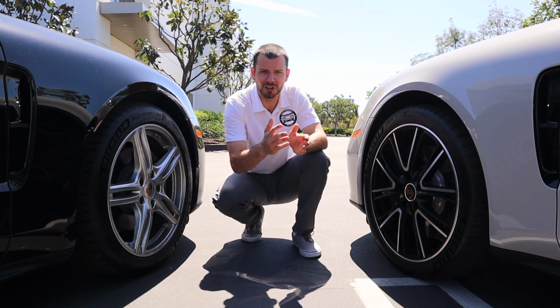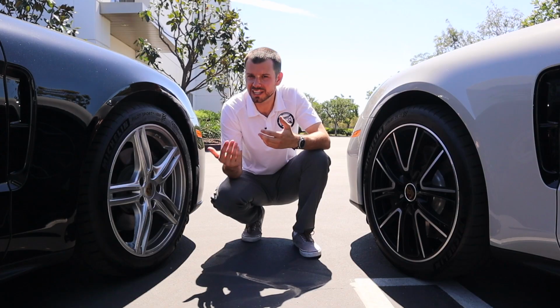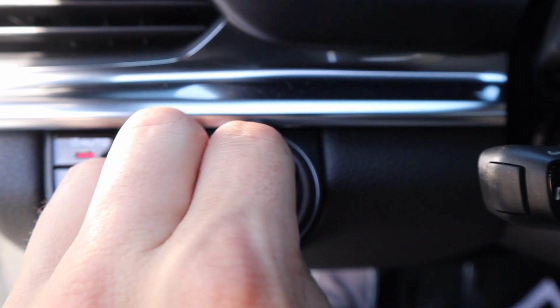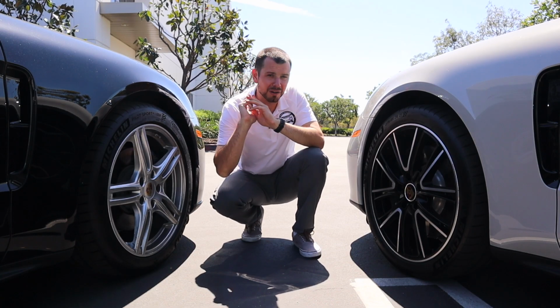Now on the side of the car, finally, we have Comfort Access. Comfort Access is just keyless entry. In the past, we didn't have that. We've always had keyless start since 2017 with the introduction of the G2 Panamera, but now we've got keyless entry. Now, some of the biggest differences we're gonna find are gonna be on the back of the car.